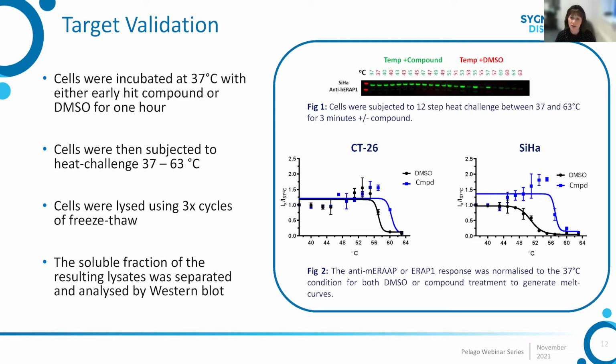We then lysed the cells using 3 cycles of freeze thaw, and the soluble fraction from the generated lysates was analysed by Western blot. And that's what we've got at the top of this figure here. So you can see the example from the CHAR generated lysates, and we're showing the temperature gradient with compound or with DMSO, which was the vehicle in this instance. And what you can see is as the temperature increases, in the presence of vehicle only, you're seeing your response to the ERAP antibody fade, but the compound treated ERAP is seen to persist to higher temperatures as it is stabilized.